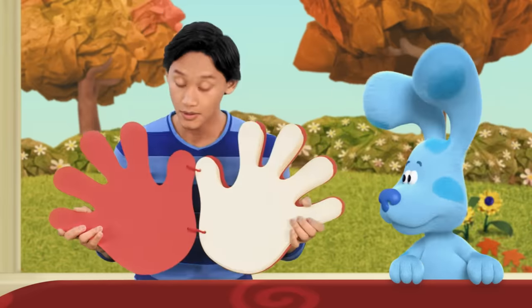Let's explore colors with Blue and all of our friends. Can you help Josh, Blue, and Magenta find their orange construction vests? Amazing! Are these their orange construction vests? No, those are purple. Let's try again. No, those are red. How about this color? Yeah, that's right! It's their orange vests! Time to get to work!